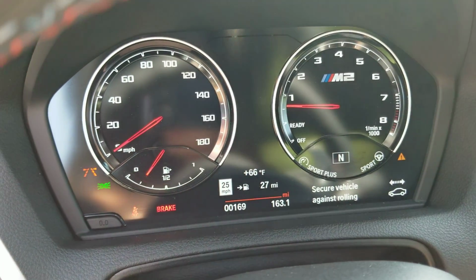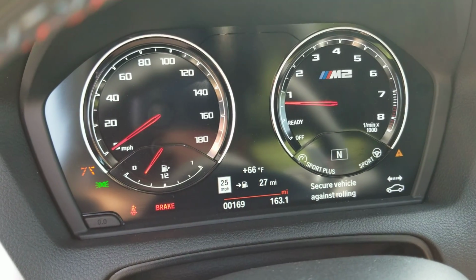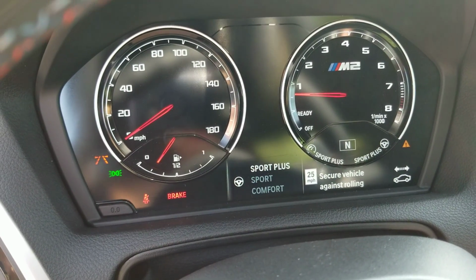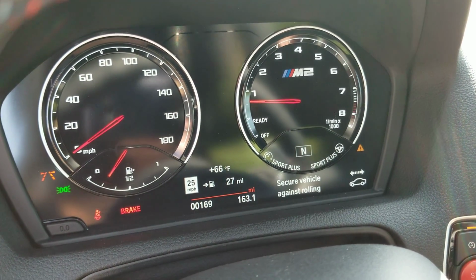Then you can see our nice big gauges. Yeah, I know it's hot out this morning. Yeah, and you can see the gauges are awesome, easy to read. The control center in there, easy stuff to look at. You can adjust your Sport Plus efficiency, adjust your steering. So really nice. And then you can obviously save them to the M1 and M2 very quickly.